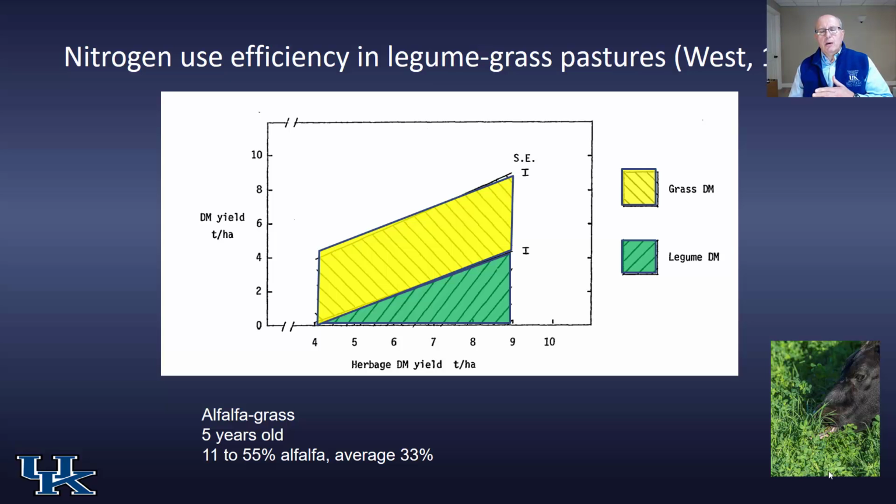As the yields go up, in other words, over the range of alfalfa percentages, and the alfalfa is the green box and the grass is the yellow colored area, then the alfalfa percent goes up from 11 to 55%, and the yields go up accordingly. The grass yields are almost constant over that full range of alfalfa.